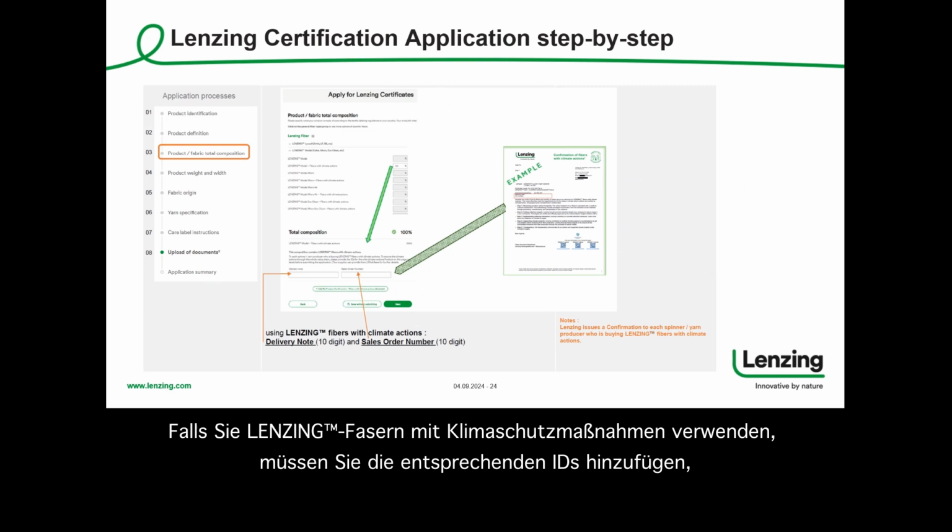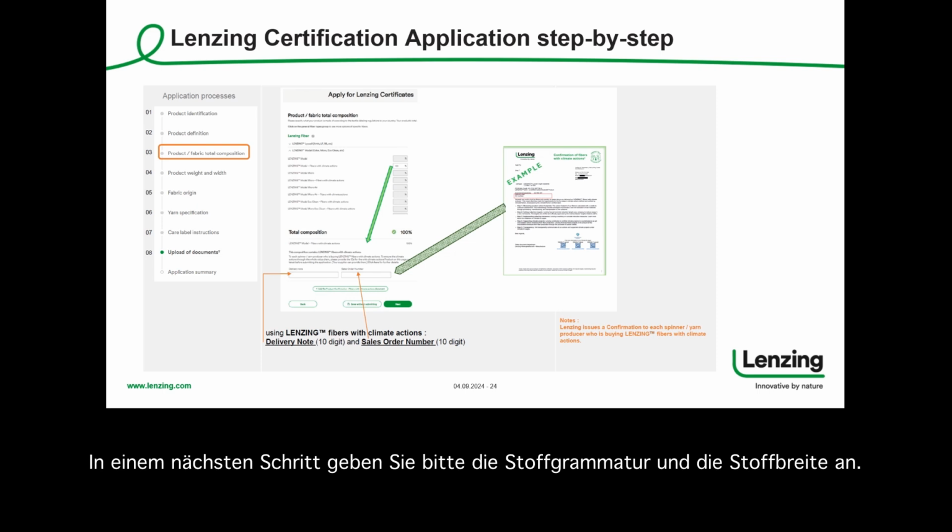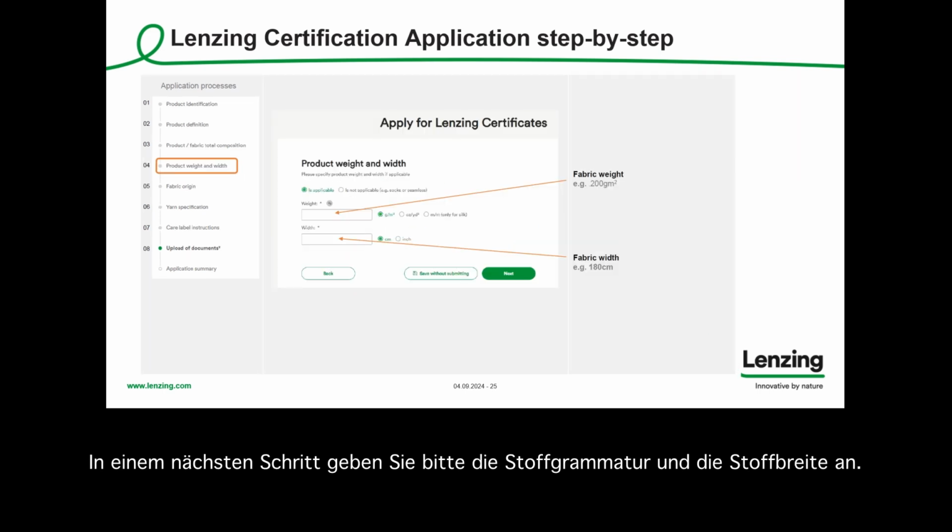In case you are using Lenzing fibers with climate actions, you have to add the relevant IDs, that is delivery note and sales order number. Please ask your supplier for these identification numbers. In the next step, please specify fabric weight and fabric width.